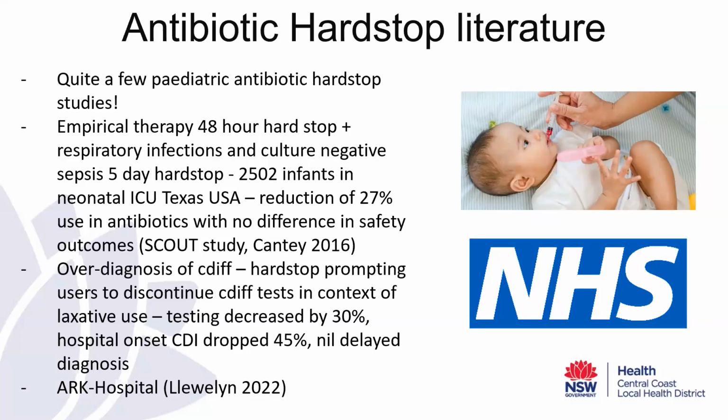Another interesting study I found was not prompting a review of antimicrobial use after the initiation of therapy, but before. It prompted prescribers when ordering C. diff tests in the context of laxative use. This led to a 30% decrease in testing, a 45% decrease in hospital onset C. diff, and no delayed diagnosis of C. diff. I couldn't get access to the full study, and the abstract didn't mention reductions in antimicrobial use specifically. But in general, less C. diff usually means less treatment of C. diff.